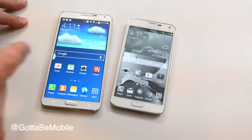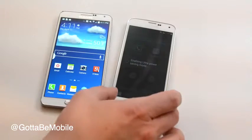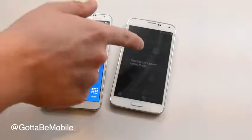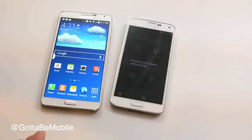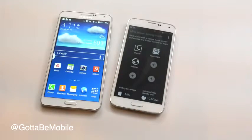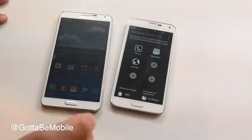So I'm going to hit OK. I'm going to let that turn over to ultra power saving mode. Then you'll see it kind of switch around. There are some different emergency features in here, and instead of your basic communication, you can actually send a text message with your location. There's a mode to tap the power button 3 times and it'll send an alert to your primary contacts. And so this is your ultra power saving mode.